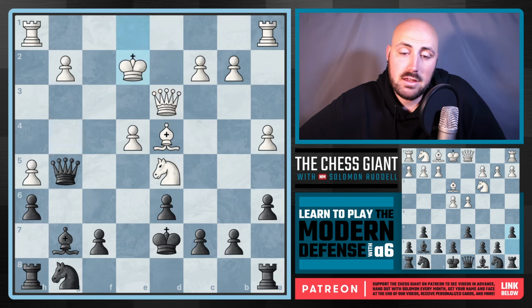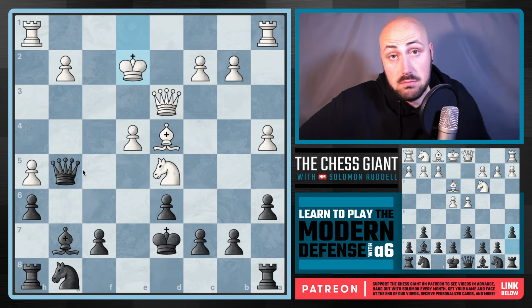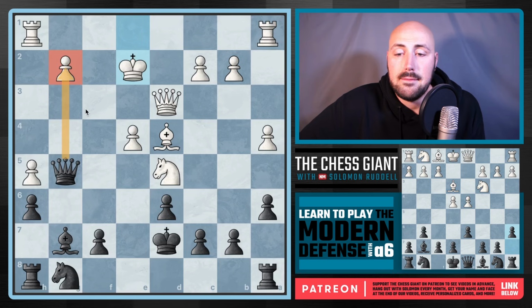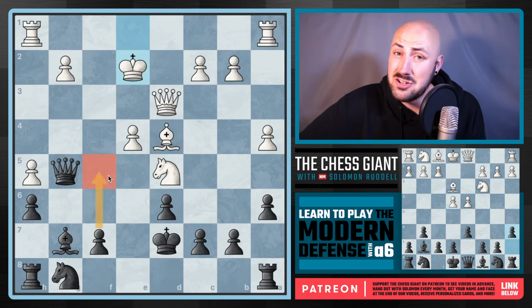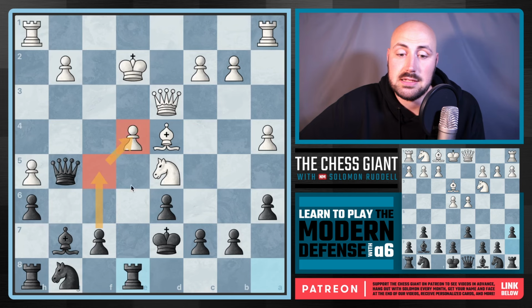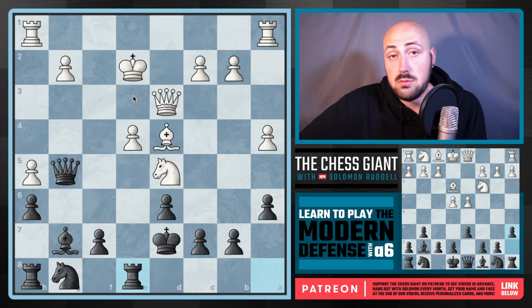So after a move like king takes e2, I personally would probably just take this pawn on g2. That's a good move. Bishop takes d4 is a good option. f5 is actually a good option. According to the engine, it seems to like this move of rook e8 as well, with the idea of playing f5 and just going after this pinned pawn. On top of that, we are eyeing that knight up because the pawn cannot capture back. There's just a lot of stuff going on here.